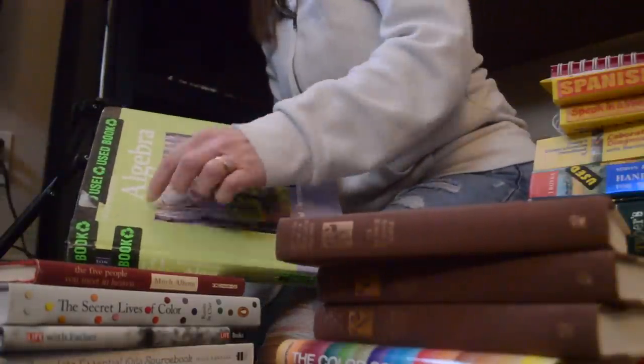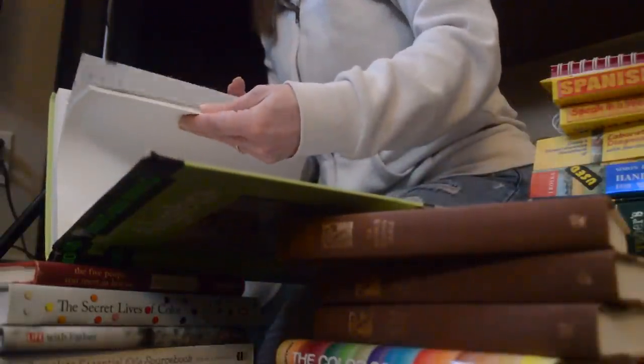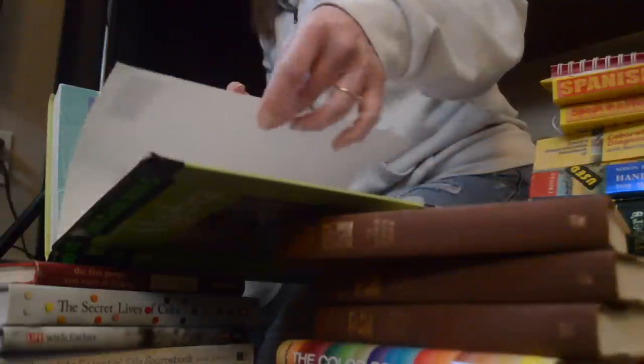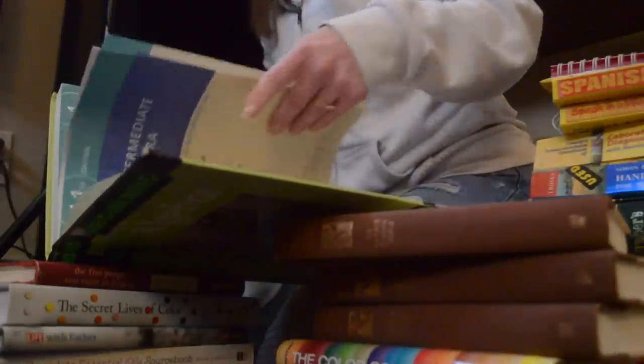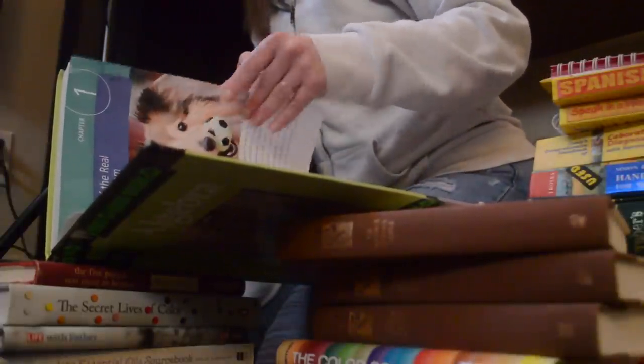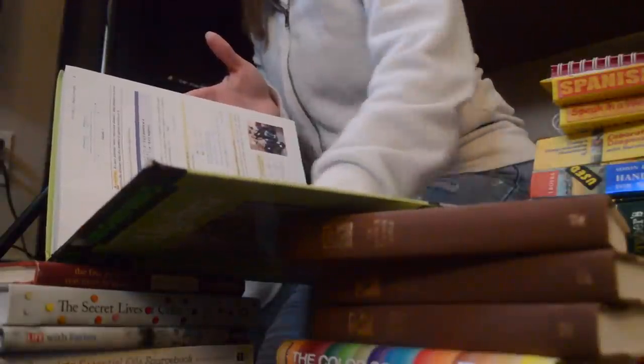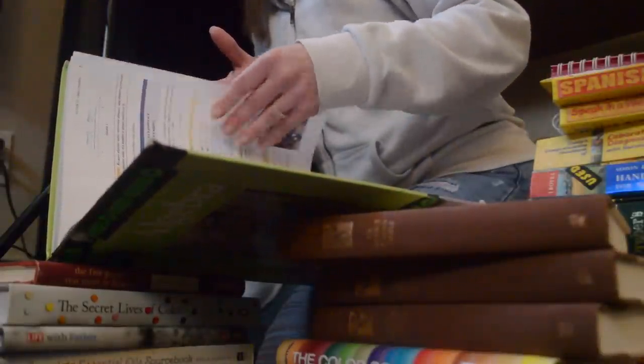And here I have another textbook. This one is on algebra, my favorite subject. I love math. Especially algebra. Yes, call me crazy. It was always my favorite subject in school.